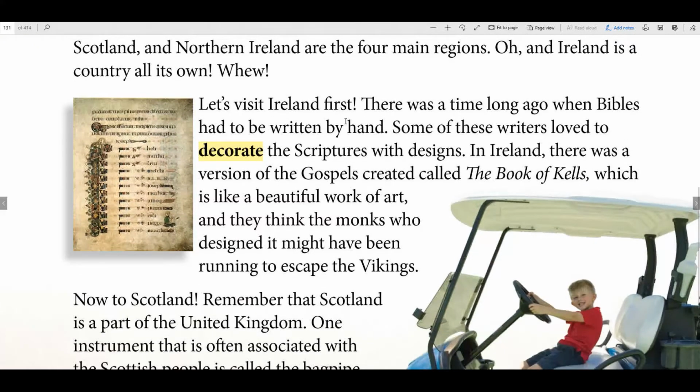There was a time a long time ago when Bibles had to be written by hand. Some of these writers loved to decorate the scriptures with designs. In Ireland, there was a version of the Gospels created called the Book of Kells, which is a beautiful work of art, and they think the monks who designed it might have been running to escape the Vikings. The Book of Kells. That reminds me.